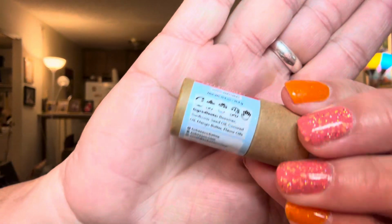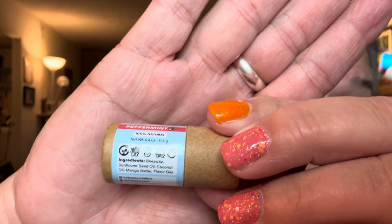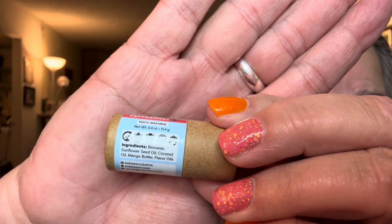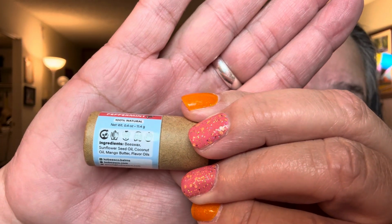I'm going to do the influencer hand so it stays in focus, but you can see right there, those are the ingredients. Sunflower oil, coconut oil. It's backwards, I can't really read, but that's it. There's just 4 ingredients: beeswax, coconut oil, mango butter, and flavor oils, which right now is peppermint. This is the peppermint one. And I'm telling you, this stuff is awesome.